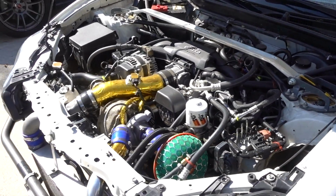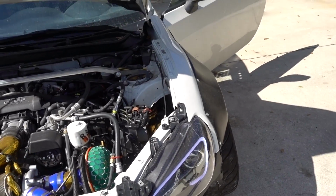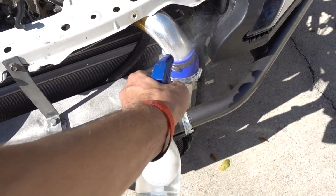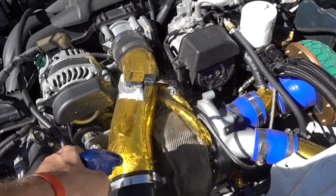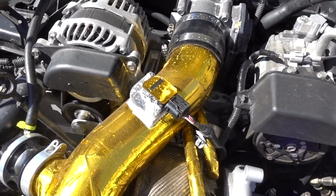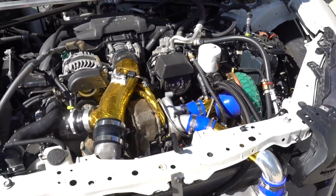All right, the car is warming up. I have my nice solution of soap and water that I'll just spray on each of the couplers. And as Drift Dad revs it, we'll see if we see anything bubbling up. This is basically the cheapest and easiest way to search for boost leaks. Looks like it's bubbling up on the map right there, but other than that, yeah, that's the only issue.